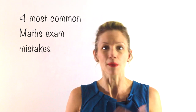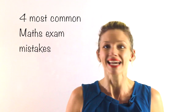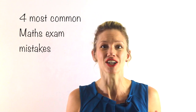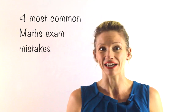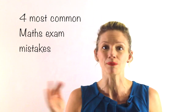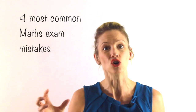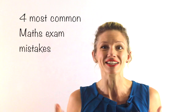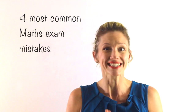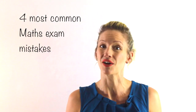Now, when students have got caught up in the process of working out and calculating, especially in those multi-step problems, it's easy to either just gloss over or completely forget about that instruction beyond the calculation itself. Now, each of these mistakes are often responsible for students dropping down, sometimes a full mark or grade for that particular question or in that exam. And remember, it only takes 1 mark to drop or climb an overall grade. Now, it might sound harsh, but this is how exam mark schemes and criteria work.